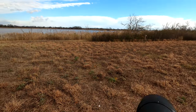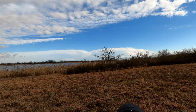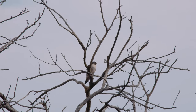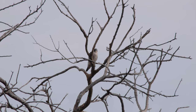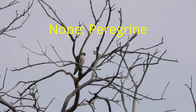There's a raptor in a tree. It might be that peregrine. Let me turn you around. I think it might be a kestrel instead.